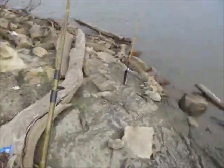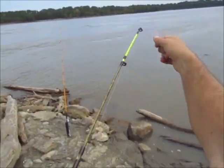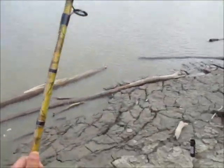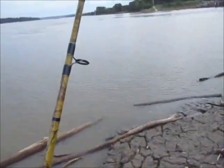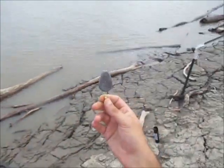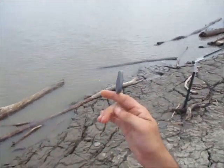All right, guys, I'm gonna show you my standard Mississippi River setup that I like to use. Not saying it's the best, but you have to have this at a minimum. I use 25 pound Berkeley Big Game for a main line. Then I tie a big swivel on there with a 3 ounce no roll sinker above it, up on the main line.